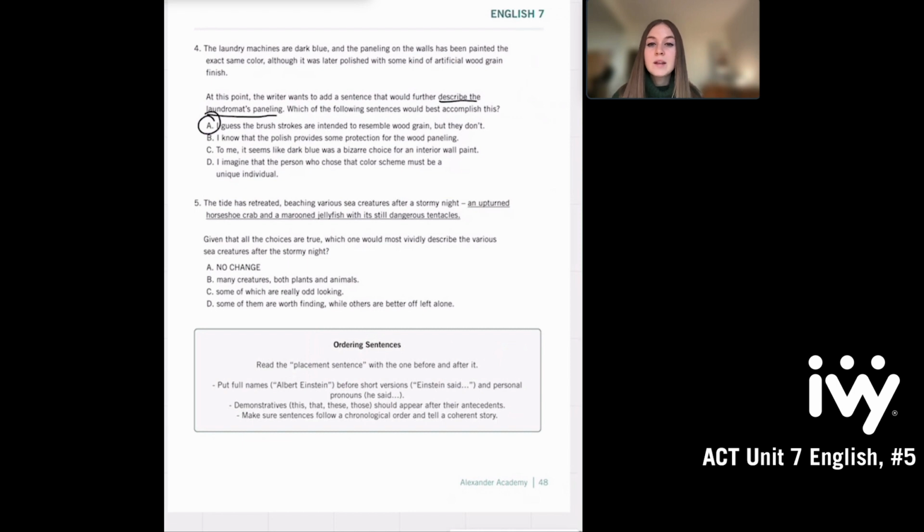Number 5. The tide has retreated, beaching various sea creatures after a stormy night. An upturned horseshoe crab and a maroon jellyfish with its still dangerous tentacles. Given that all choices are true, which one would most vividly describe the various sea creatures after the stormy night? So looking at the answer choices that we're provided with here, the current sentence provides the most vivid description of the sea creatures, so we'll choose A for no change.